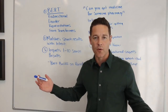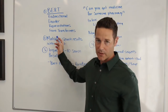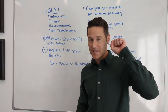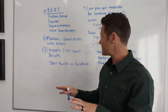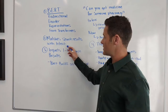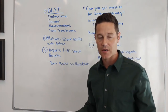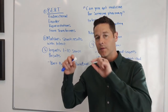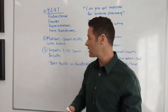Okay, so what does BERT stand for? Well, it stands for Bidirectional Encoder Representation from Transformers. So basically, what that means is there is this entity and this thing happening, and they're transforming it to match something else, right? And really, that's what it is at the end of the day. So it matches search results with intent. That's the whole purpose around it in its most basic form. So search results, people searching for things, what's their actual intent, right? What's that thing that they're trying to figure out, and honing in on that more.